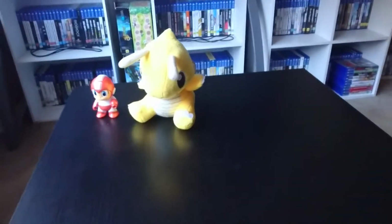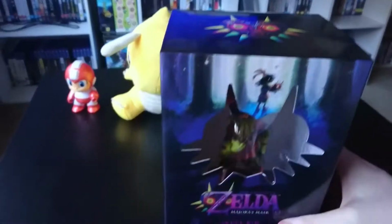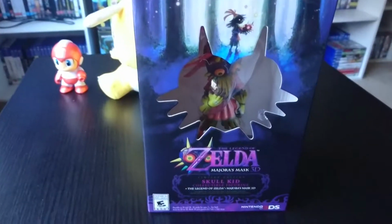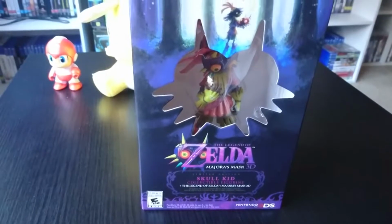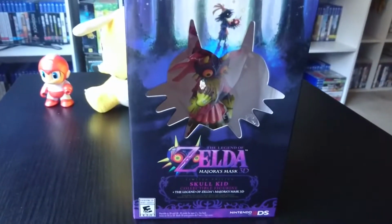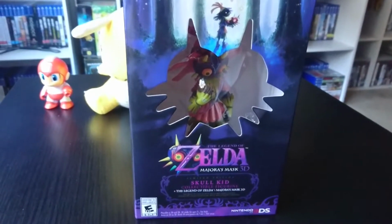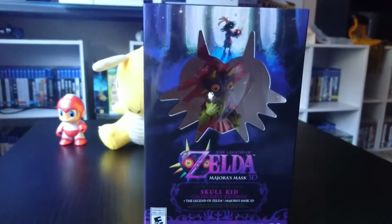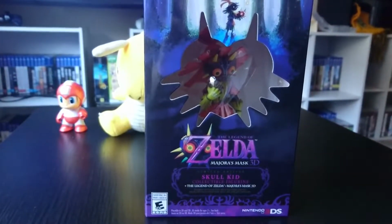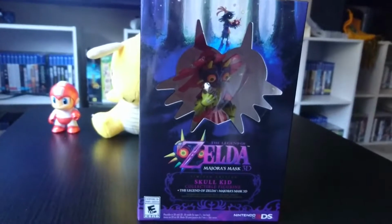Up next we have what I believe to be the best pickup of the entire month. That is the Statue of Skull Kid from the Majora's Mask Collector's Edition for 3DS. This was an American exclusive, I believe. Japan might have got it as well, but Europe, Australia, all out there never got it, and I was pissed off about that. And as you can see in front of me, I actually got it.